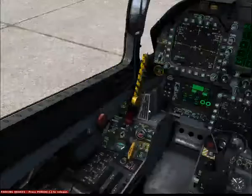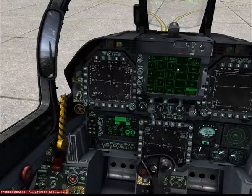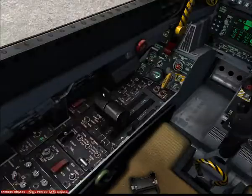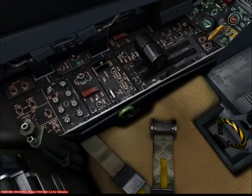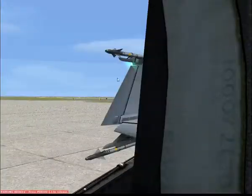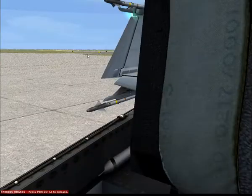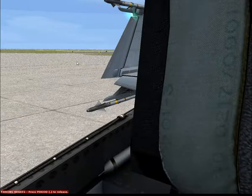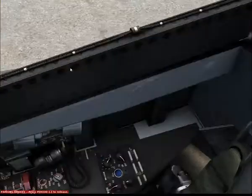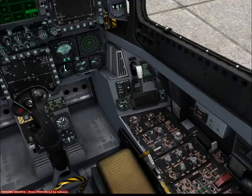Alright, so at this point we have our nav data programmed in already. Everything's been brought up to speed, so our pre-flight checks are fairly simple at this point. I do have the wings folded right now. That's because out there in that taxiway area, I'm going to want high gain nose wheel steering, which requires the wings to be folded on this aircraft.